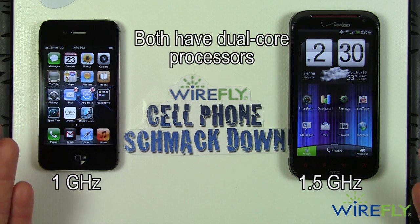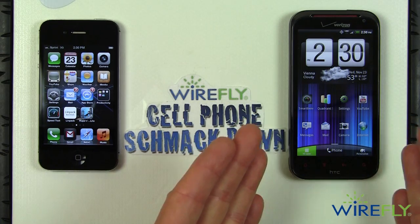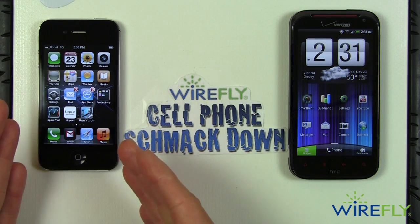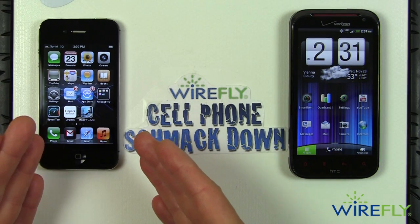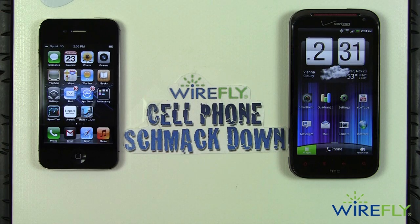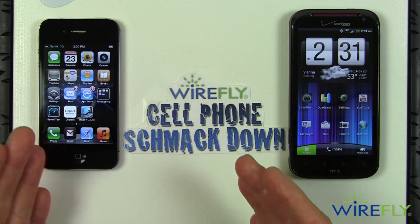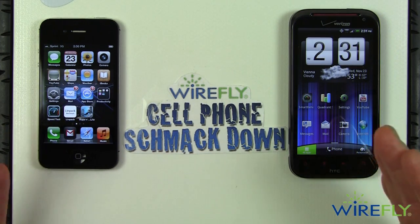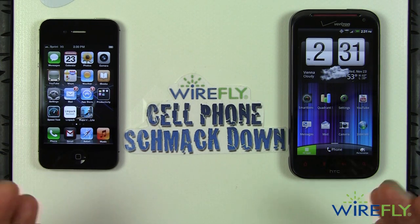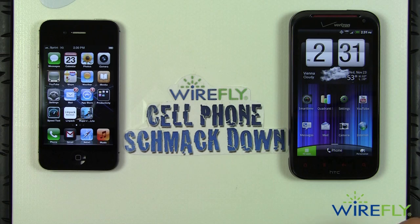They both have RAM that works with the processor. You've got 1 gigabyte of RAM over here. I'm not exactly sure about the complement of RAM in the iPhone. I've heard alternately that it's 1 gigabyte and it's 512 megabytes. So I'm going to be charitable and say that it's 1 gigabyte. Of course, the overall processor speed does not really mean the same thing as speed of the actual phone itself.